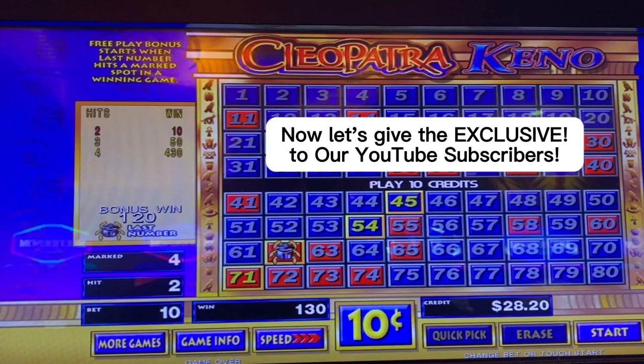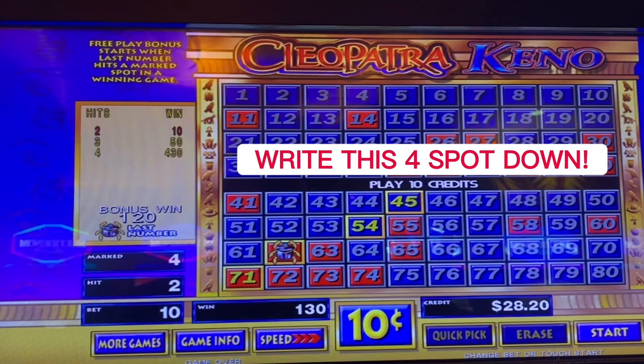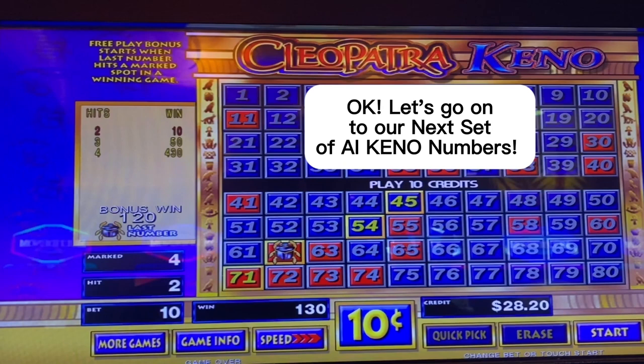So what are you waiting for? Write this 4-spot down. Okay, let's go on to our next set of AI Keno numbers.